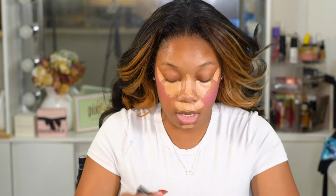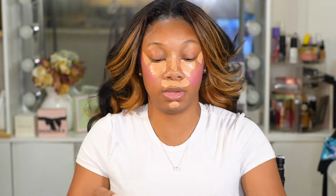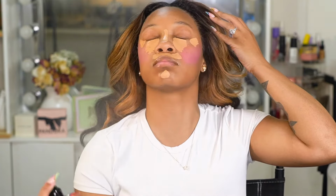Then what I like to do next is I'm going to take the setting spray. Sometimes I'll alternate between, this is actually by Shop Miss A. This one is by Milk Clearly. I don't know which one I'm going to use right now, but I kind of need something matte so I don't get oily, so I'm going to use this one. It comes out really aggressive. Then we're going to let that dry down a bit.